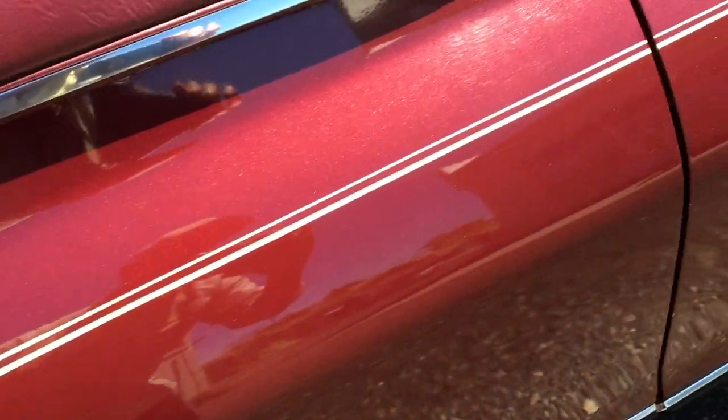There's a couple areas on this passenger side where there's a little variation or modeling of the paint. It's not real noticeable. It's pretty hard to capture. But I wanted to do it here.